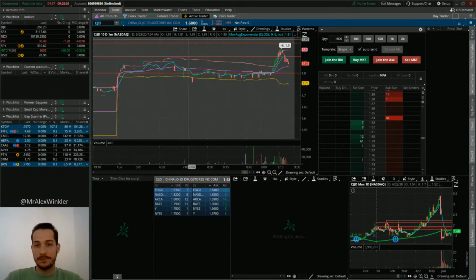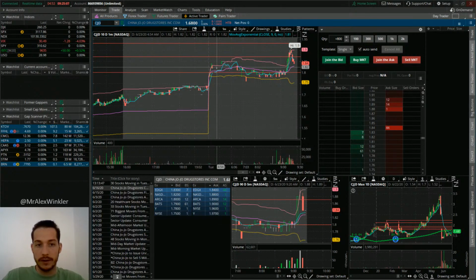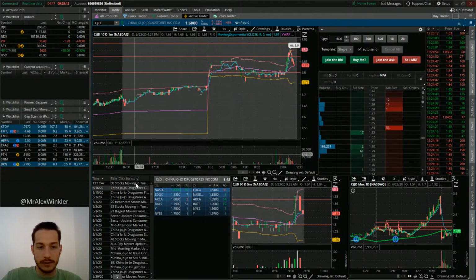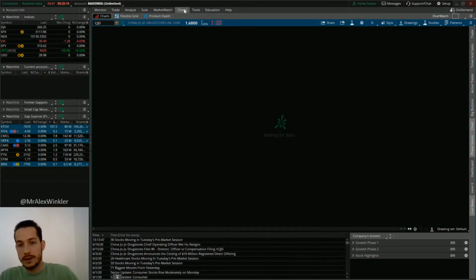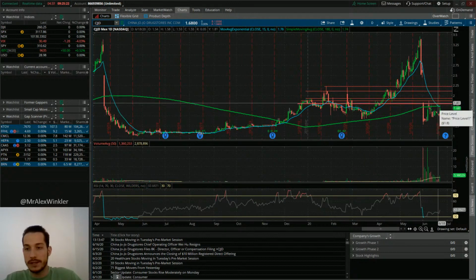CJJD, kind of popping up a little bit here. I looked at it pre-market when it was called out earlier, but not a lot of volume. I'm not totally sure why I would want to get on something like this. I don't believe it has a catalyst. It's on the backside of a really, really big move here, and I think there's some major resistance in this area.